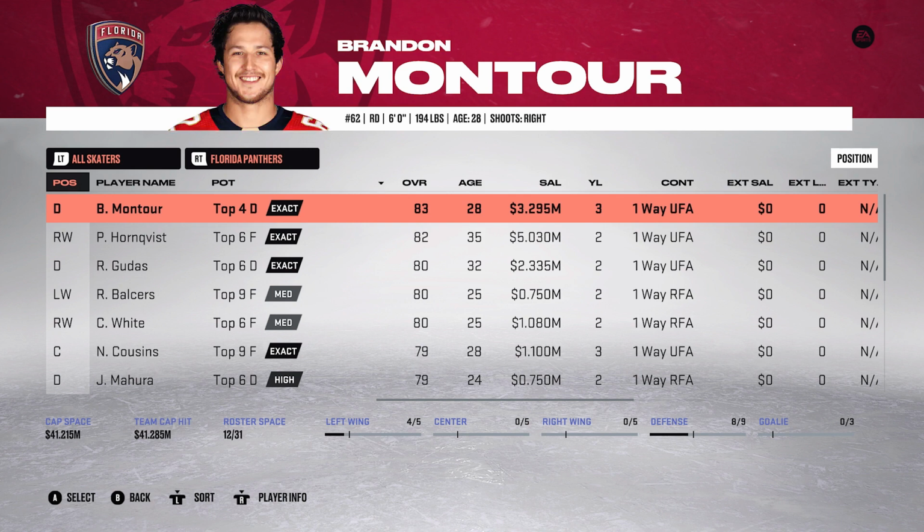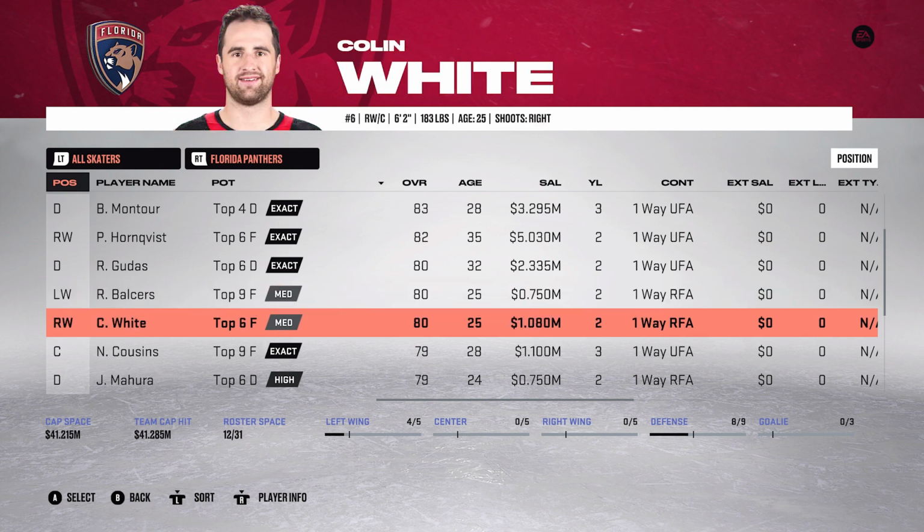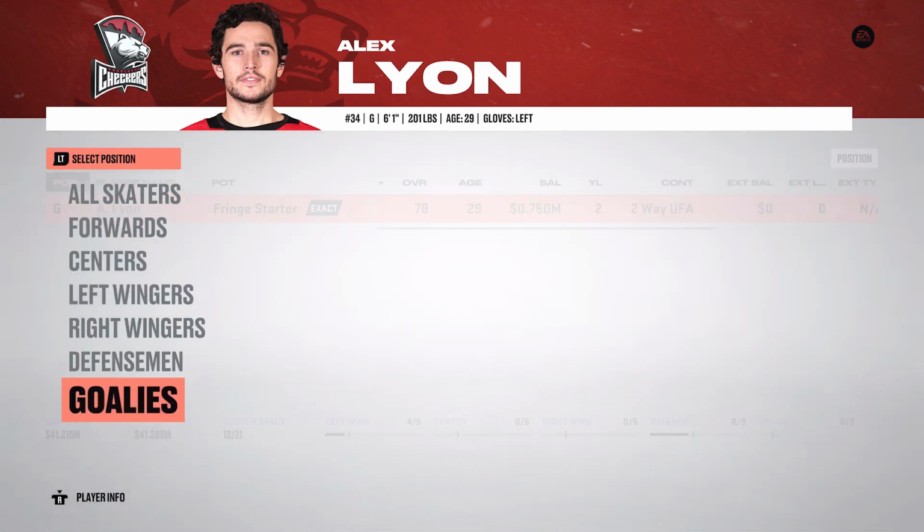Florida here, Montour's not bad, but again, we've taken so many defensemen. I forget the exact rules, but look at the bottom there. I think you can take 9 max, and we've already taken 8, so we're definitely going to have to start looking at forwards. Rudolph Balcers, an 80, making 750K. Colin White's making $1 million. I think Balcers honestly makes a ton of sense. Actually, wow. So Florida protected Bobrovsky and Spencer Knight.